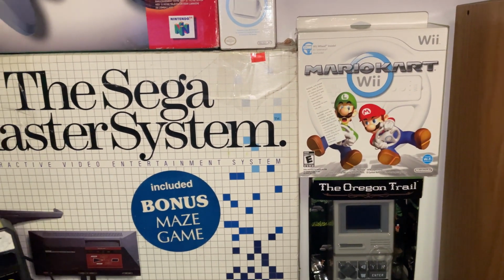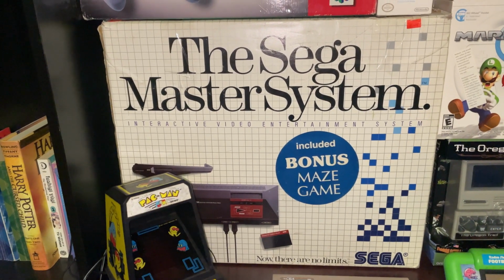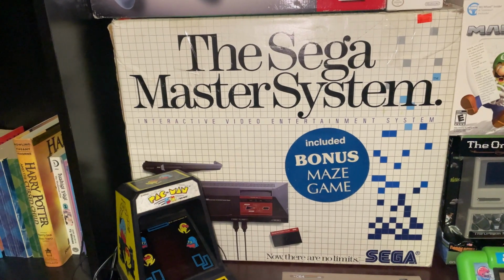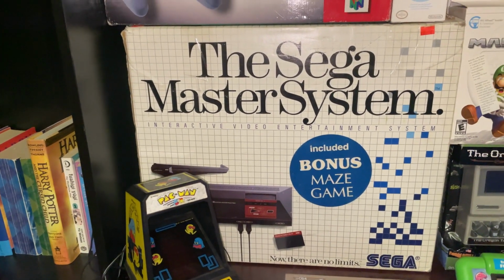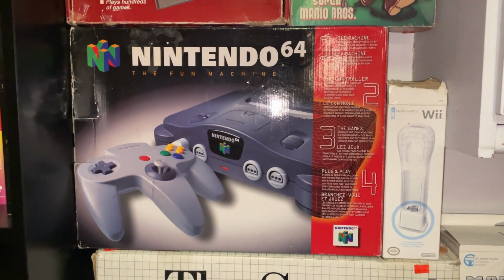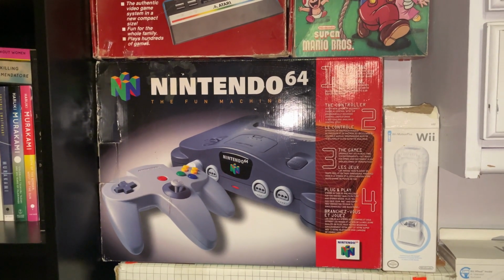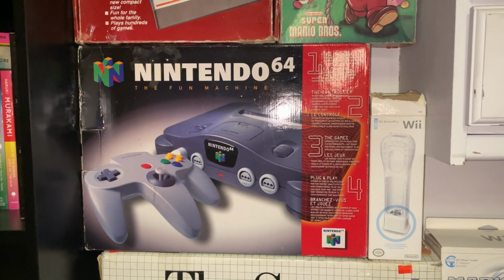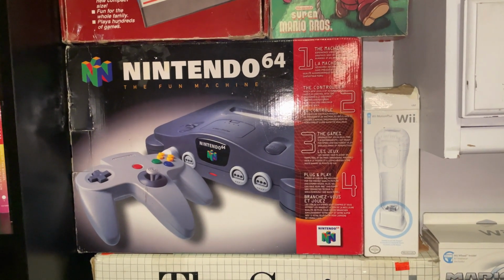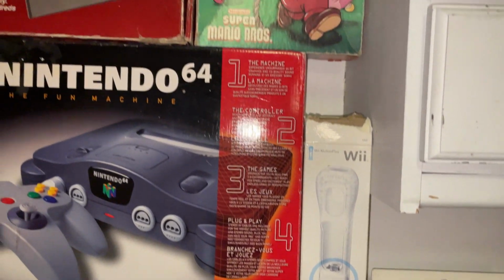Mario Kart Wii Complete in Box, Master System box. I got that without the console. I already had the console, so it was a good deal. Has all the paperwork, I believe, and all the styrofoam baggies, all that. Here is my N64 box. I picked this up at a garage sale along with the box for the remote. There's no N64 with it, but I paid about $5 just for the boxes because I thought they were really cool. My Wii Motion Plus, I got that new.